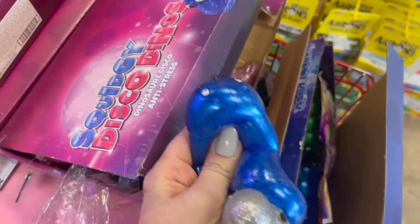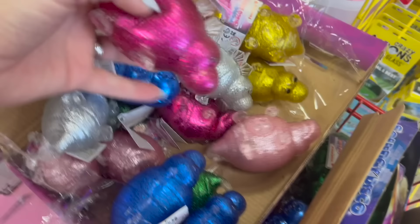This is my favorite thing about coming to Fidget Headquarters, is they are literally always putting out new stuff. I mean, while I was sitting here filming, this entire shopping cart of brand new items came out. And we're gonna sneak a peek. Look at these. These are the Disco Dino and the Disco Caterpillar. How cool are these? And of course, there's two colors of pink, but no purple.